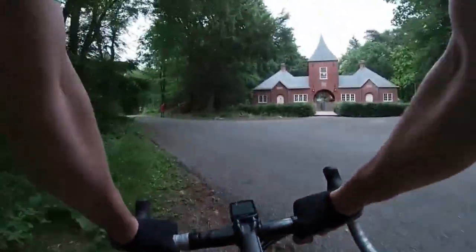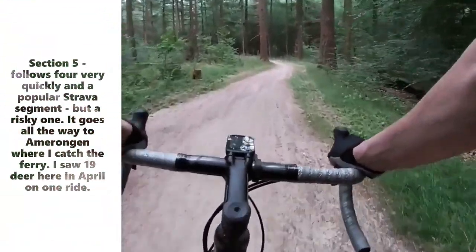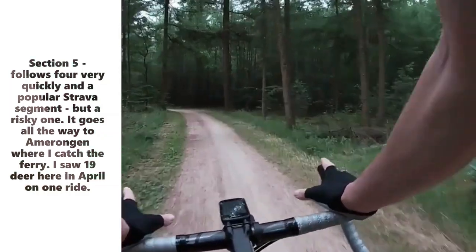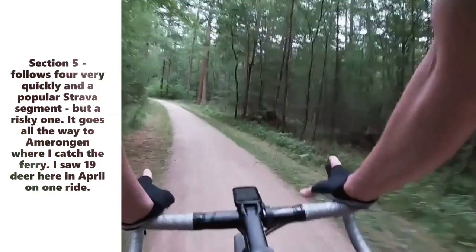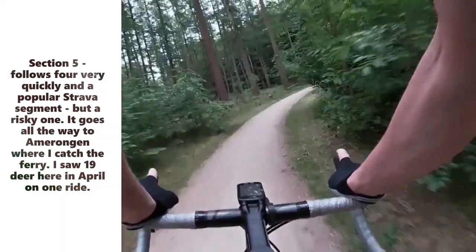Then you come into a piece of road for about 4 meters and then you go off it again to the right. And this is the trail that I spoke about earlier. It's Utrechtse Heuvelrug, very smooth gravel trail. I did a king of the mountains on this section. I think I'm third there now. Well, I was third, I think I'm fourth there now. I didn't get the KOM.